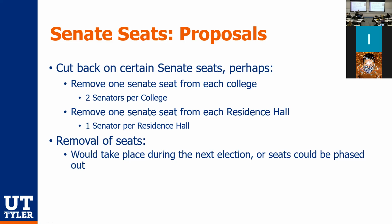We have done that for some senators in here, and it's been nice. It's been a great addition. And then additionally, I don't think we need to have 2 senators per residence hall. I think 1 senator per residence hall would be just fine. And just to clarify, nobody would be losing their seat if you already have a seat right now.